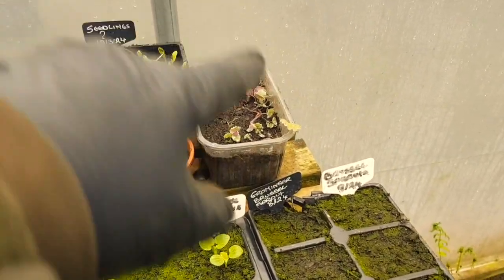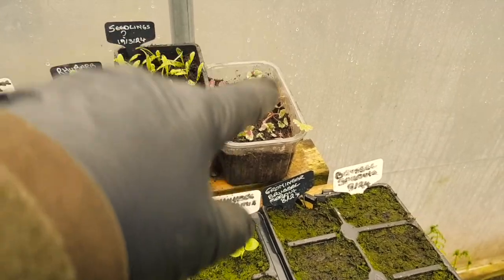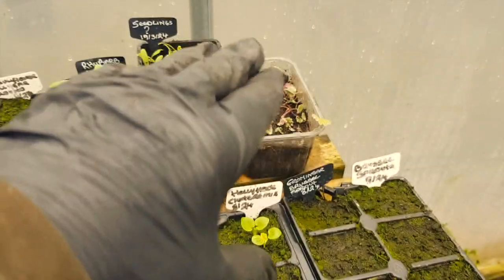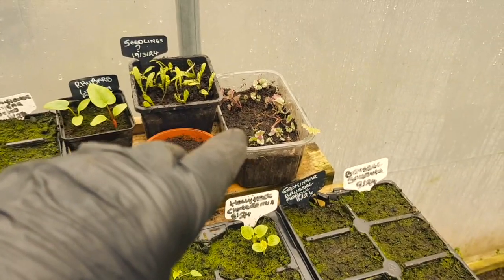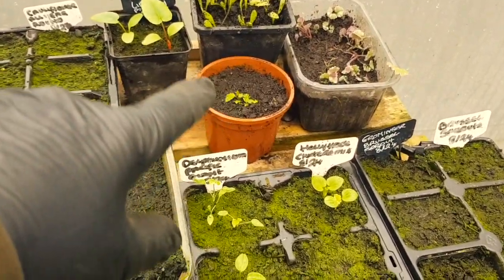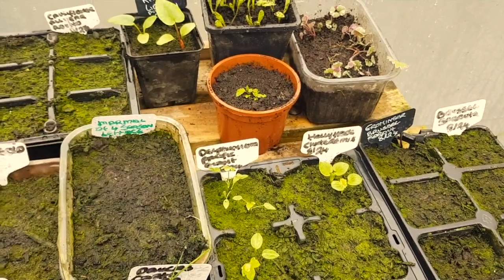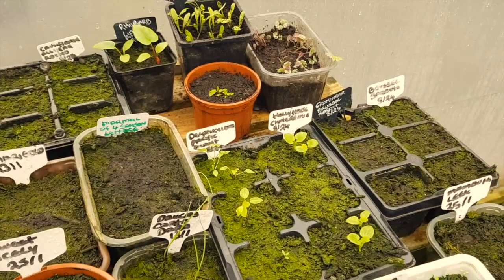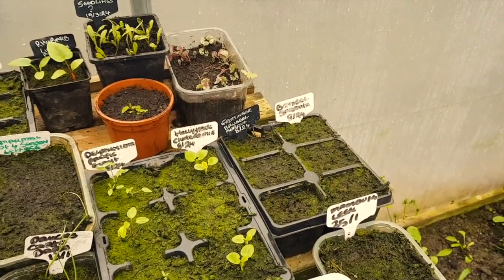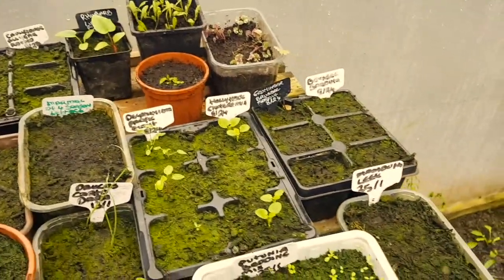This is the ground cover plant that I've got growing in one of the hanging baskets, so I've put it in there because it's got a lot of roots on, and I'm just going to transplant it into the garden somewhere. Here is some little plant, I don't know what it is, so I've just put it in there for a minute and we'll see what it is. I'm not sure if it's, what do you call it, ground elder. If it is, we won't be keeping that.